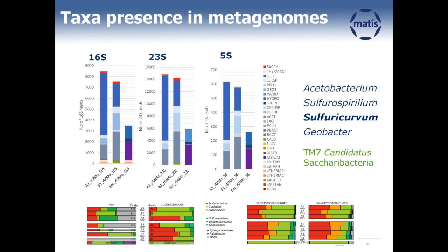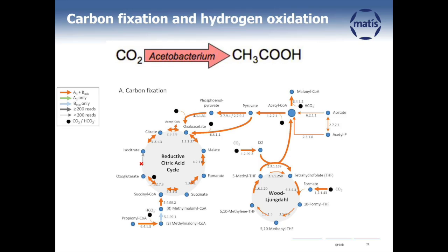But what about our hypothesis about this metabolism that we detected, what we thought we had according to the taxa? Actually, we can detect all the enzymes that are required for acetogenesis and hydrogen oxidation. So this is just an overview of all of these enzymes that were detected. It is based on the Wood-Ljungdahl cycle or acetyl-CoA reduction. So the lines are different in thickness.